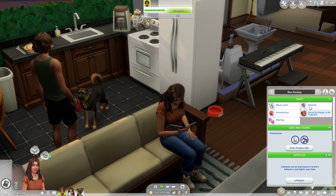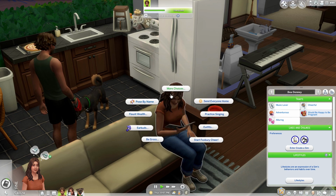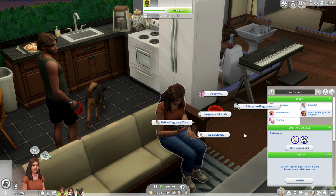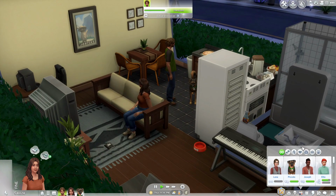She's a music lover, like I said, very cheerful, so she's always happy. And the "would be happy to be pregnant" trait is from the Woohoo and Wellness mod that I still have in game. She's definitely not worried about having a baby anytime soon. Okay, so our company left and I feel bad.